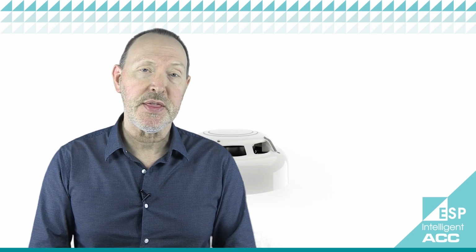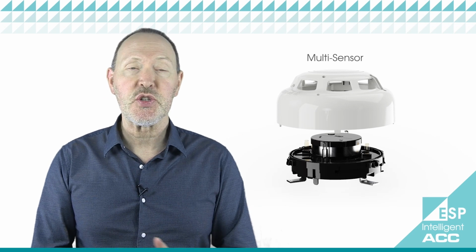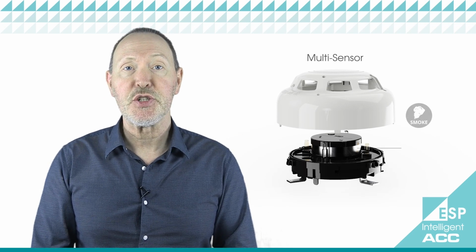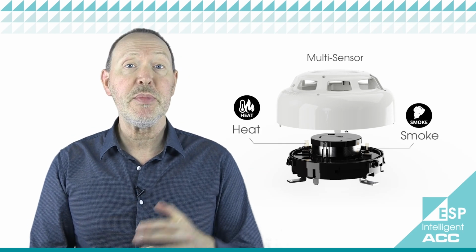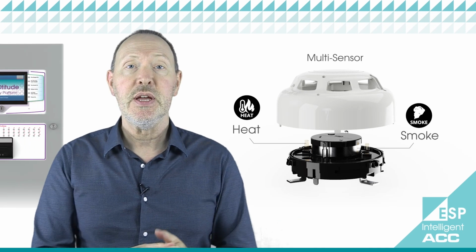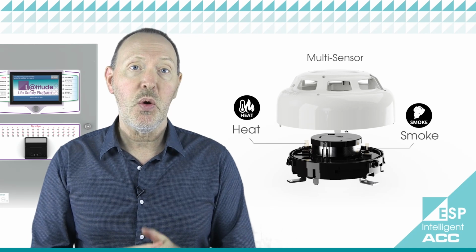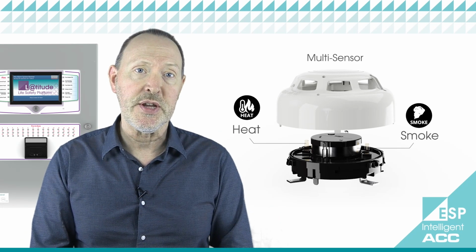First of all, what do we mean by a multi-sensor? Well, in simple terms, it is a single sensor that features more than one detection element inside it to recognize the presence of multiple physical components of a fire. Most typically, these are smoke and heat. The response of the sensor to these phenomena can be determined by programming at the fire control panel, so the decision to report fire can either be based on a response from the smoke chamber or the heat elements, or a combination of both in varying degrees.